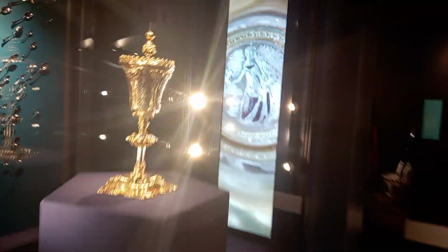So that was the treasury. Let's take one last look at King John's cup, because it's pretty cool, isn't it?